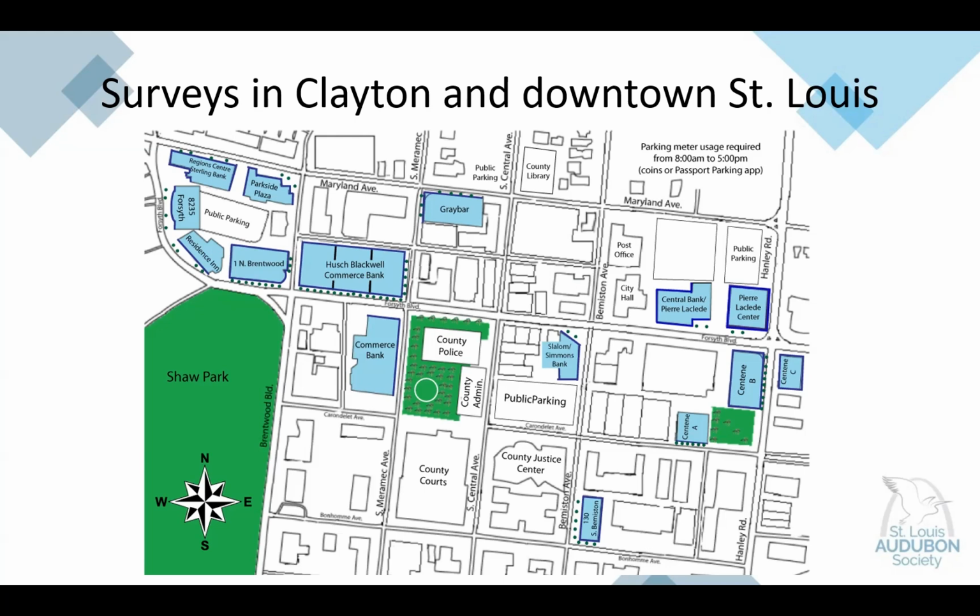And when we have two different data sets that we're collecting, so for Clayton and downtown St. Louis, that is useful because then we can start drawing comparisons between the sites. So, for example, if we have a day where there's a lot of collisions in downtown St. Louis, we could also look at our data and see, well, was there also a corresponding uptick in collisions that we saw in Clayton?